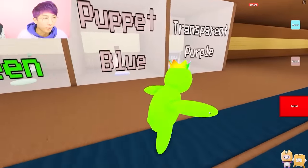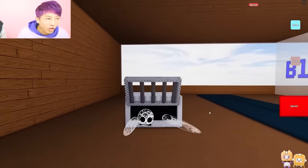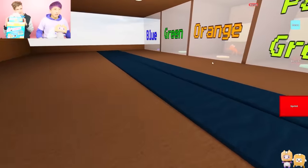I want to see the transparent purple. This one might be my favorite one. Okay, you got it. That is lit. It looks like he's made of glass. Wow, it's kind of like ghosty a little bit. Guys, this is lit. I think we just need to find base orange and base green.